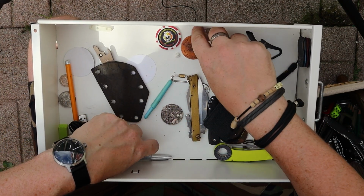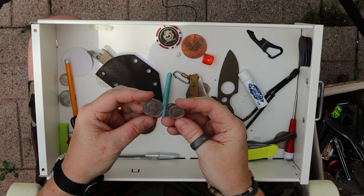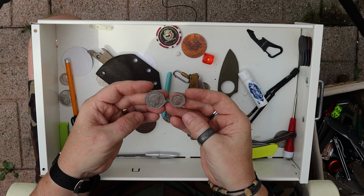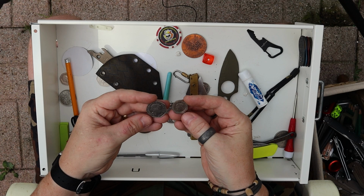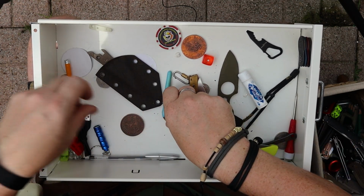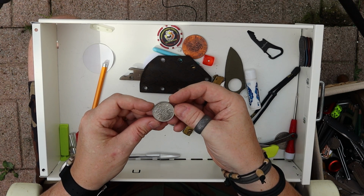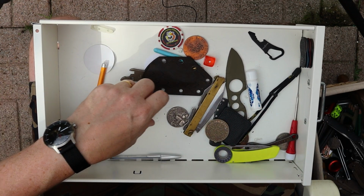You'll be able to see some coins. So here we have a 50p and a 20p. These have the Queen's heads on them. Obviously the Queen passed away recently. I'm a huge royalist, and may she rest in peace, and long live King Charles III. But these coins will be changing soon. In fact, we've got some other coins. So there's another 50p and a 20p. We also have a 2 shilling coin as well, which also has the Queen's head on it.